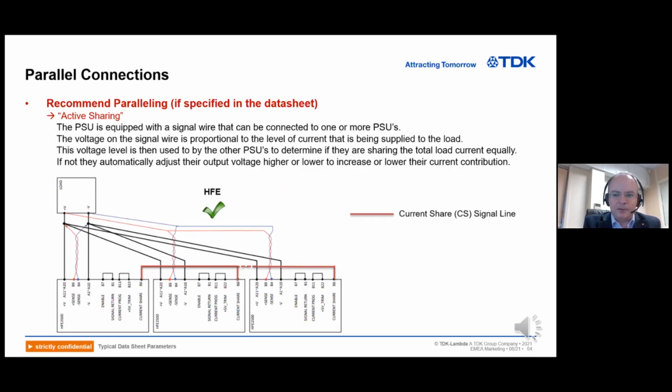There's more sophisticated ways of looking at paralleling. So there are higher-end hot front end power supplies (HFE) that use a signal wire that connects between the different power supplies, and this signal wire basically explains to the individual power supplies what load level is actually being supplied, and they can adjust accordingly.